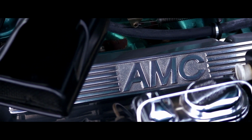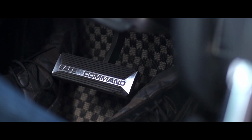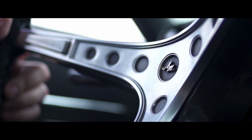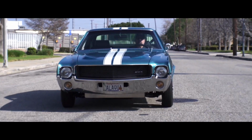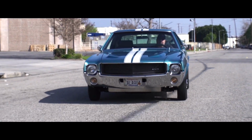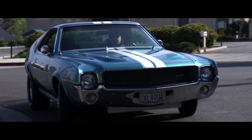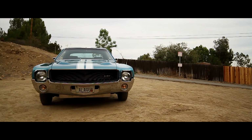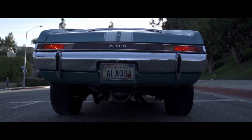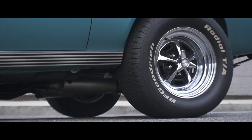Well, the AMX 390 was rated at 315 horsepower, but it was usually higher, closer to 320. 0-60 was under 6 seconds, which was real good for back then, especially with the skinny tires they used to run on them. One of the big changes that I made to this car when I got it was the tires and wheels. I wanted to give it that stock appearance, but still have a little bit more high performance look. So I put the skinny tires in the front, and the back tires are 12¼ inches wide to give it a fatter look in the back.